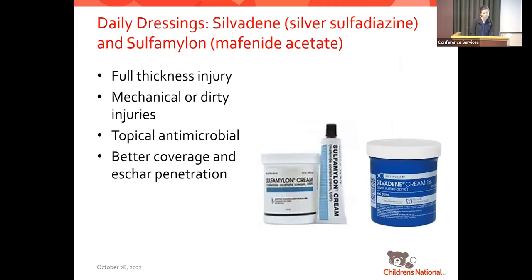Daily dressings: Silvadene, or silver sulfadiazine, and Sulfamylon are often used on deep partial to full thickness burns. If we're concerned about a wound infection, or if we have dry eschar that needs penetration, these are the creams that we typically go to. They're going to give you better antimicrobial coverage as well as eschar penetration. They're daily dressings. Contraindications: G6PD deficiency, sulfa allergy.